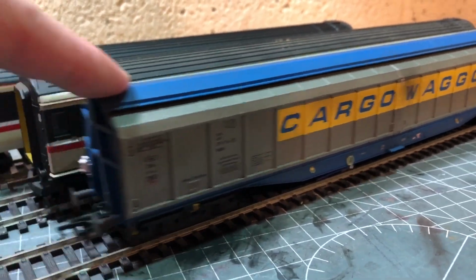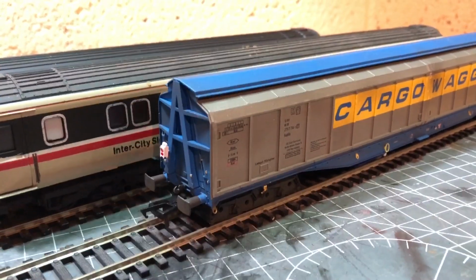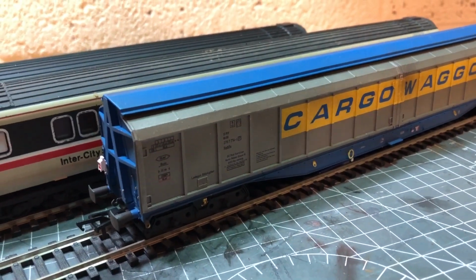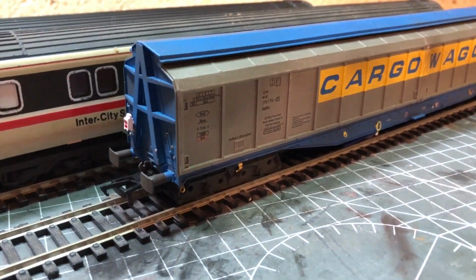They're not that easy to come across these days. I will be trying to pick up more, but we'll see. In the meantime, it can run in short rakes or be used as a barrier vehicle, as they often were. But yeah, generally very happy with this.